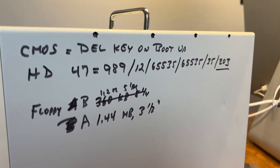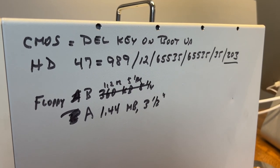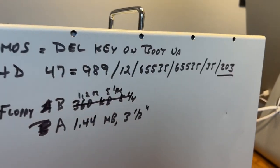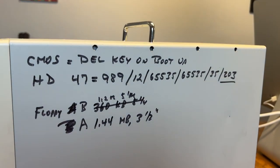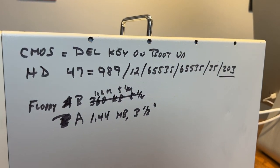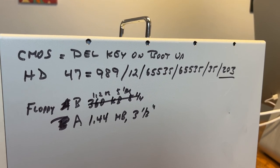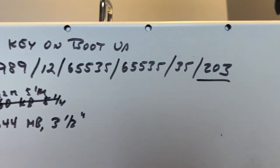And here we have some information about the machine that they wrote on it. I'm guessing these holes they drilled. It doesn't look factory. I'm guessing they added this handle to it as well. They probably used it around their shop to program or do whatever they were originally doing with this machine. But that's whatever they wrote on the side there.